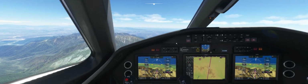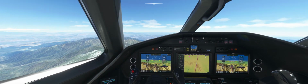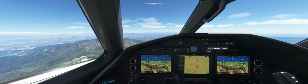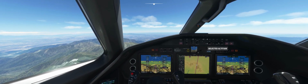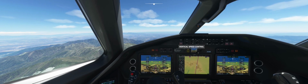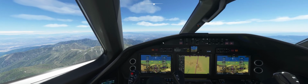Whoa! Look at this. Outside air temperature just jumped to 33 degrees. They gotta fix that. They've gotta fix this wildly fluctuating outside air temperature. That's a major problem. 40 miles out, 12,400 feet.